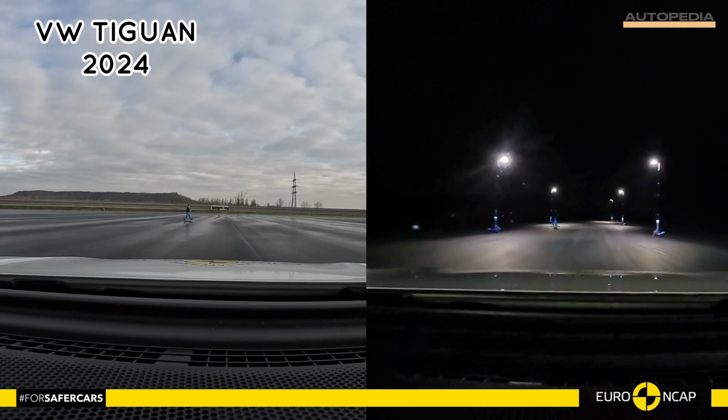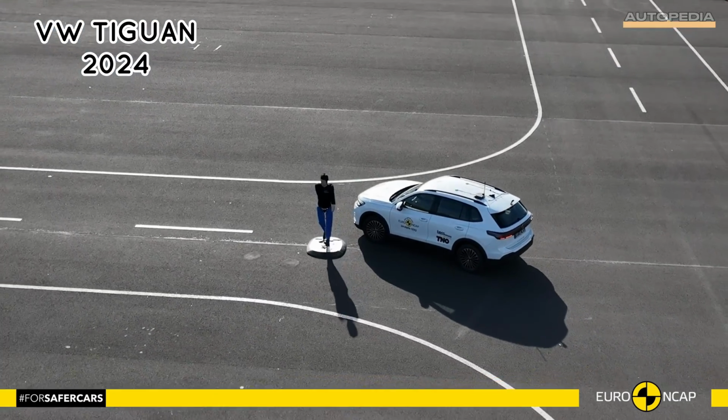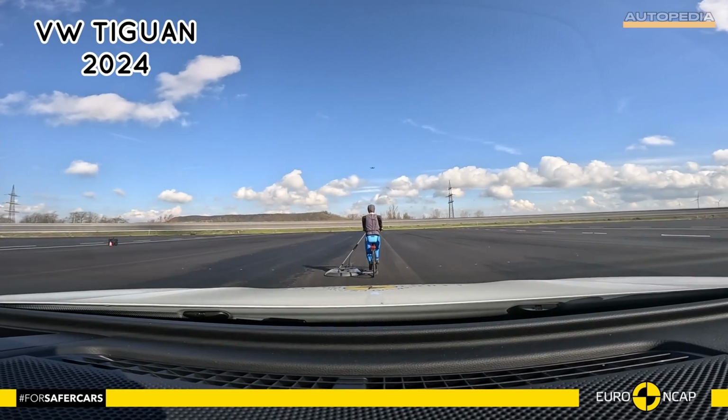Also, the safety assist technologies have been further improved with a score of 78%. The 2024 Tiguan includes state-of-the-art features such as improved autonomous emergency braking, lane keeping assist and adaptive cruise control.